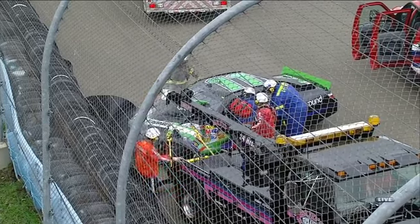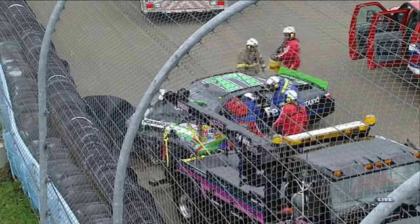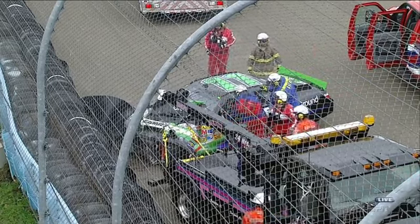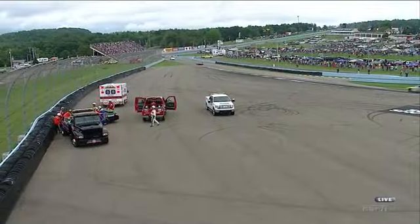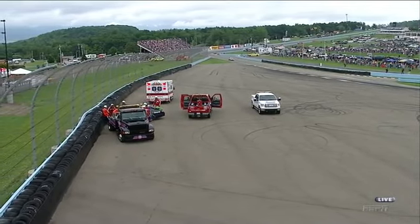This looks a lot like a brake failure. Saw no skid marks going down in there. This is a tire barrier. You can see there's a guardrail there. You see Denny inside the car, and the safety workers there attending to him.